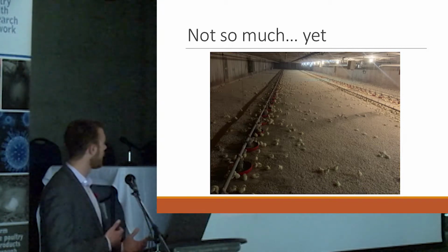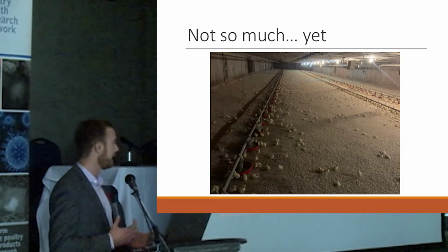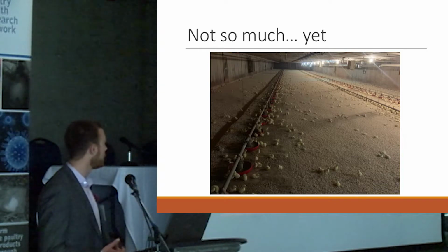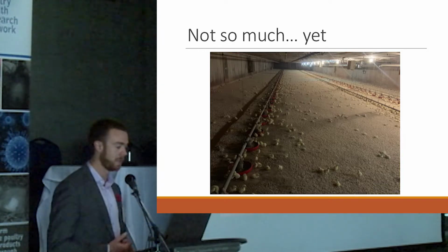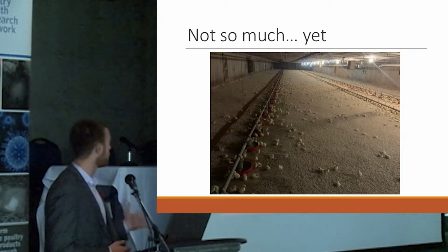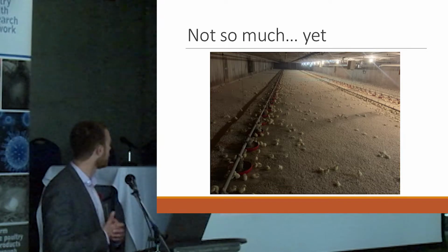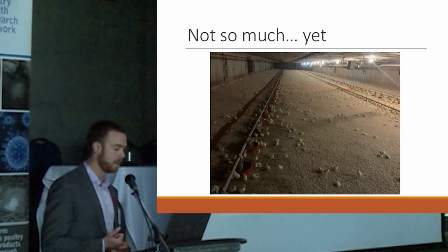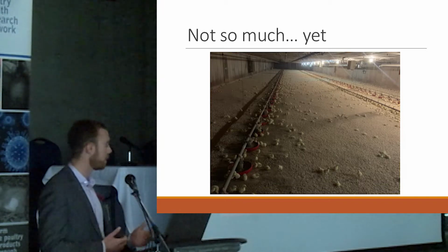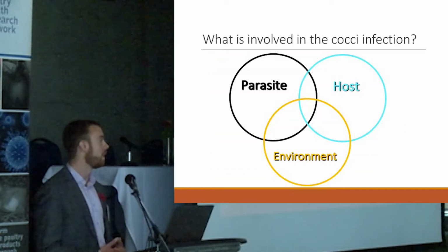If we go backwards, looking at the first few days of the bird's life, this environment isn't so much ready for a big cocci infection yet, but it's going to be soon, and we need to manage for that properly. And looking at these birds, it's a nice warm environment. They're spreading across the barn. These birds are about 3 days old, and they're starting to find the food and water on the other side. And it's interesting to think about the comfort zone that Dr. Gillingham had mentioned earlier.